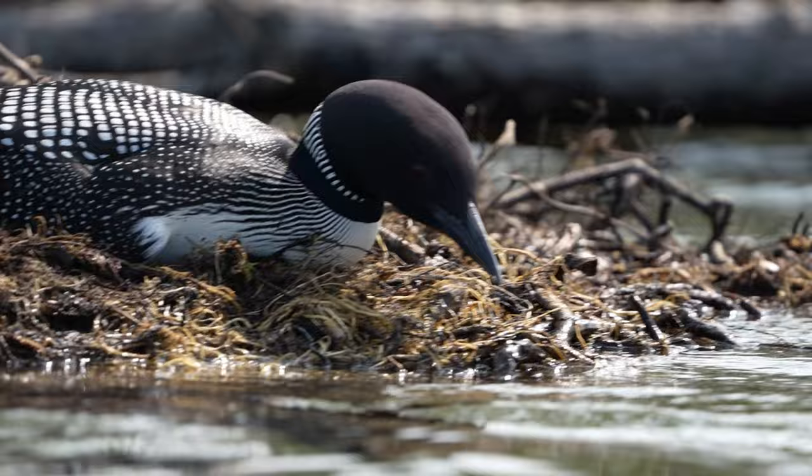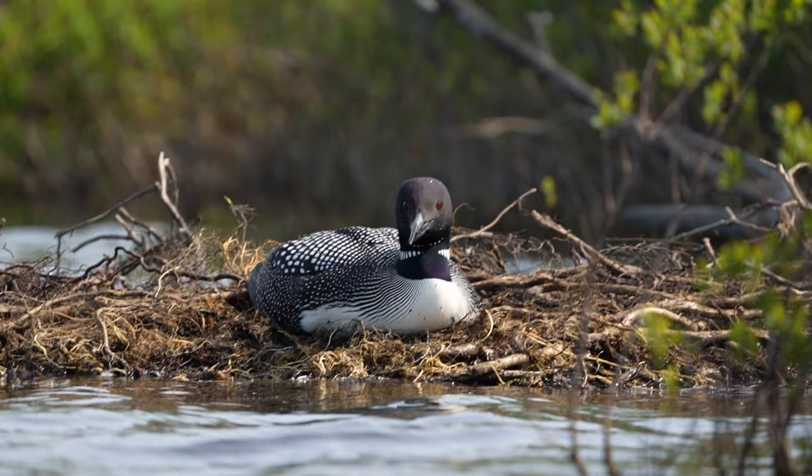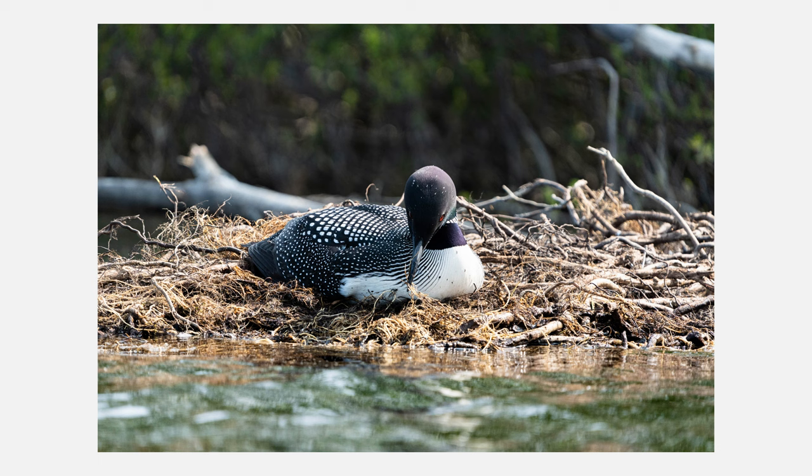I never quite got back out to get any of the chicks, the offspring, later on in the summertime, but this summer will be different because I live closer to this spot and I know that they're here. So I will definitely be keeping an eye on this spot.